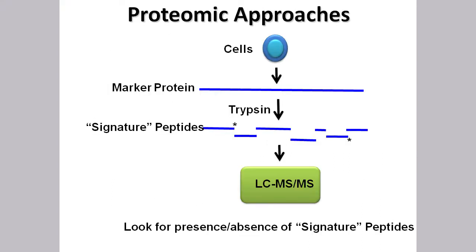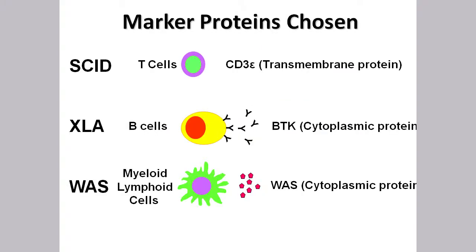And we've been working on a proteomic approach. You heard about proteomics earlier and the ability to use proteomics to look for metabolites. Well, we weren't looking for metabolites. We've chosen to look at marker proteins that are present in certain diseases. So for example, to detect SCID, we are looking for the presence of CD3 epsilon. For X-linked agammaglobulinemia, we are looking for the presence of BTK protein. For Wiskott-Aldrich syndrome, we're looking for the presence of WAS protein.